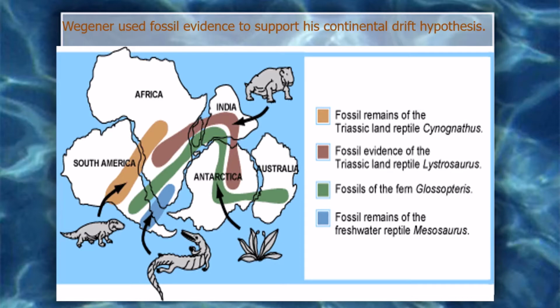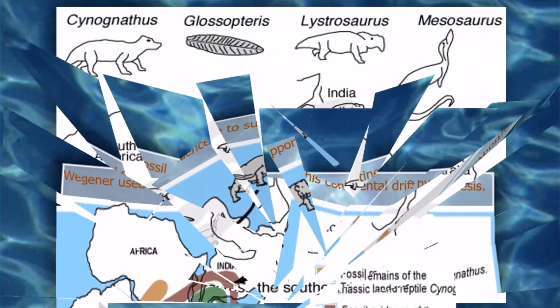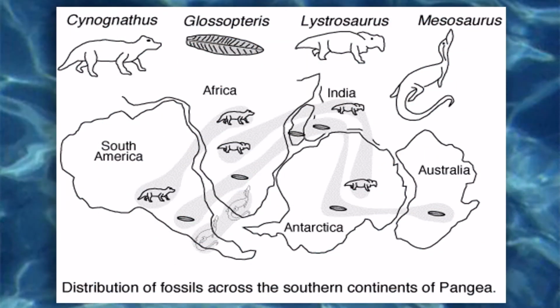Fossils of the seed fern Glossopteris were too heavy to be carried so far by wind. Mesosaurus was a swimming reptile but could only swim in fresh water. Cynognathus and Lystrosaurus were land reptiles and were unable to swim.